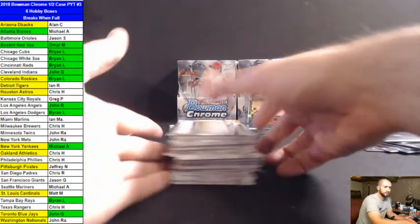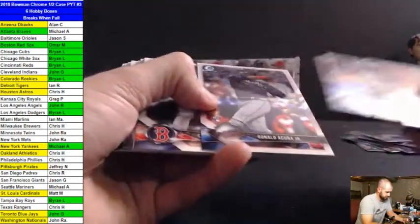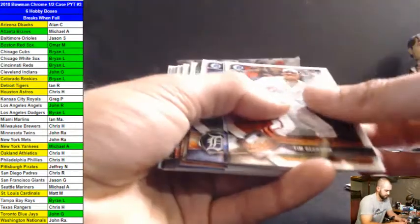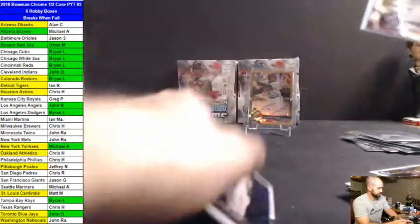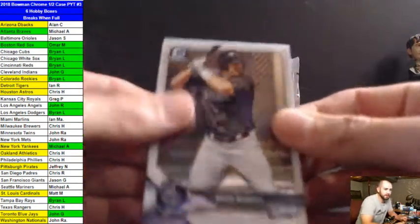Put that guy up there. Royce Lewis, Bowman Sterling. Oh, we got a redemption. And a war rookie. All right, here we go. We got a redemption here. Let's see what we got.